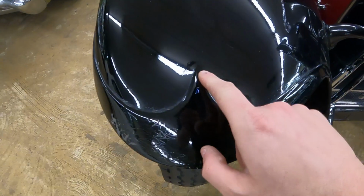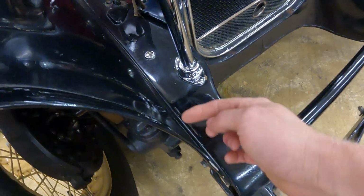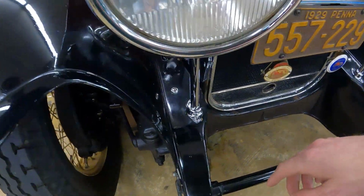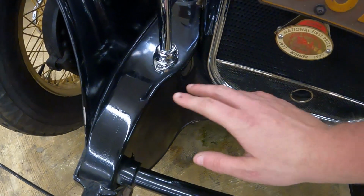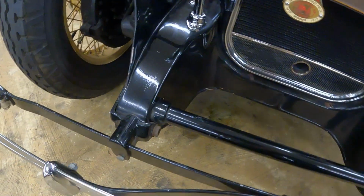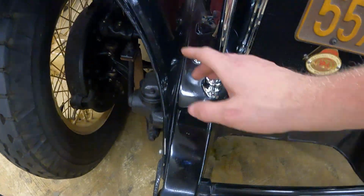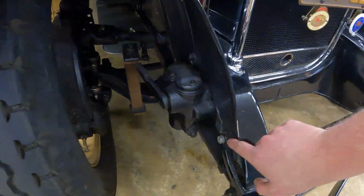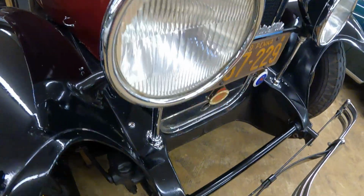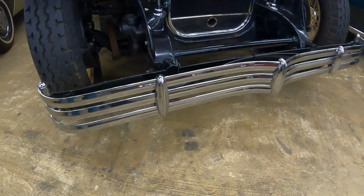Just take a look at everything going on with this one, starting with the fender. Look at this line here, how it comes down and then tapers into the fender itself. I always wondered why cars from this era had these protruding outward. I didn't know that it was not only for the bumper, but it also mounts the fenders. Notice the fenders are mounted to it. I always wondered why the frame extended out like that. Just check out how this bumper's designed.